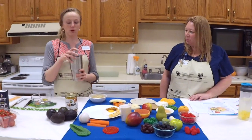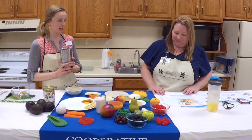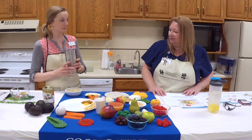And so this morning for my drink, I have decaffeinated tea, and it's a hot tea. And then, of course, I sweetened it with honey. Local honey, I would say. Local honey, which is better. And then I also added some lemon. Awesome. I bet that's pretty good. It is.